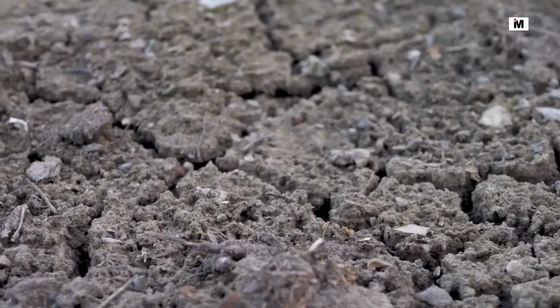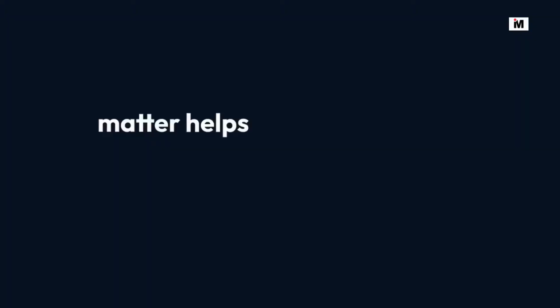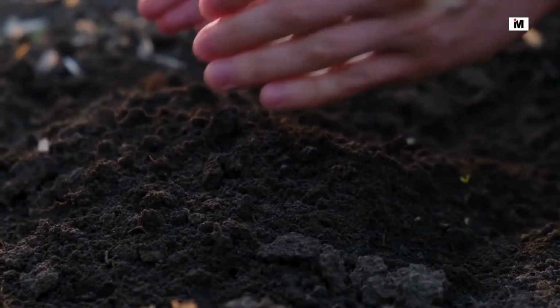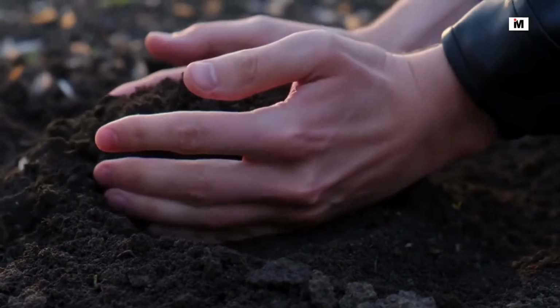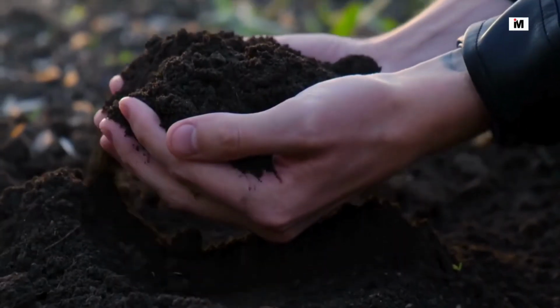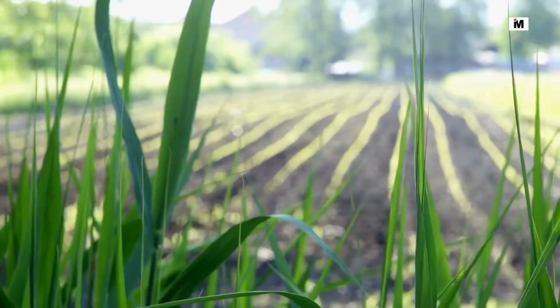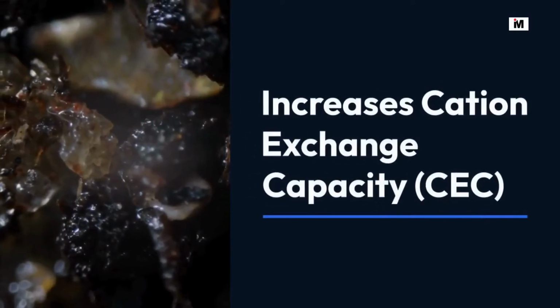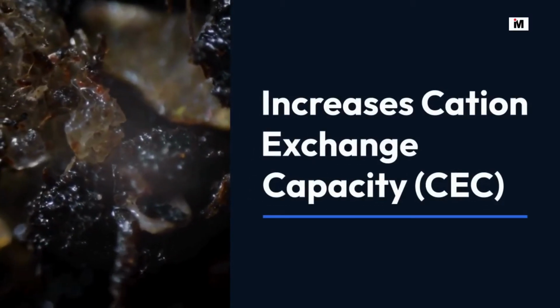5. Reduces erosion. Organic matter helps bind soil particles together, reducing erosion caused by wind or water. The improved soil structure and increased organic content make it more resistant to compaction and erosion, which is especially important on sloped land. 6. Increases cation exchange capacity, CEC.